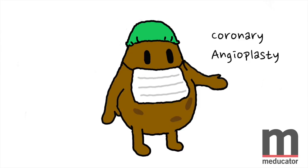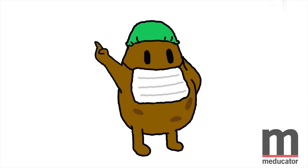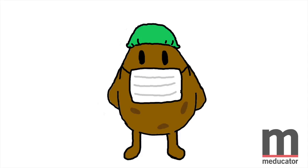This is thanks to coronary angioplasty, a technique which, as it turns out, was a breakthrough fluke in and of itself. We'll be talking about that next week, so stay tuned.